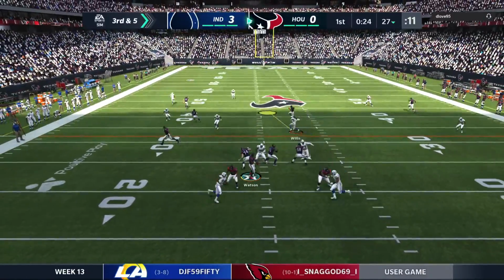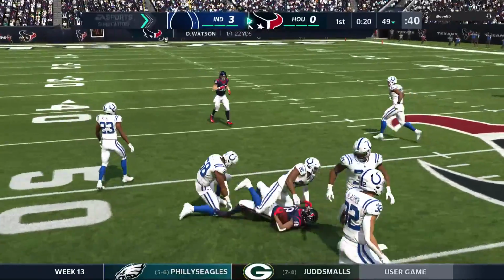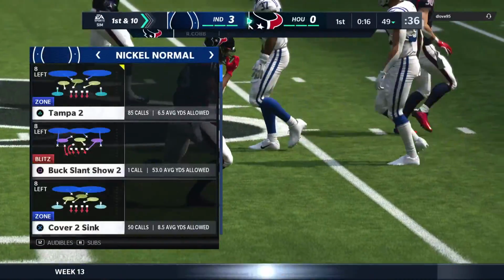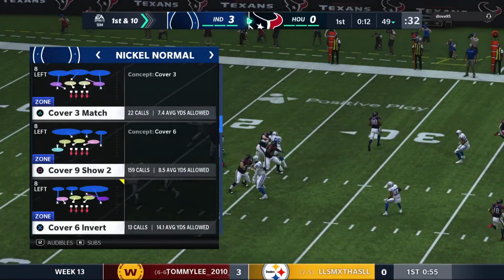Back to throw, Watson. He's got his target, it's Cobb. And he is going to have a Texans first down as they're able to get the 3rd down conversion. Give them 22 there on the 3rd down conversion.